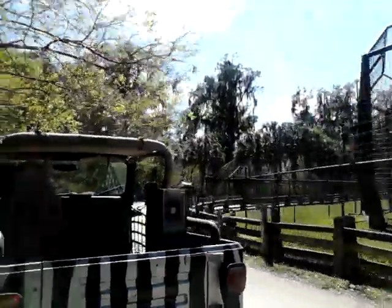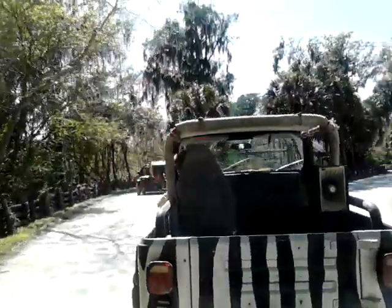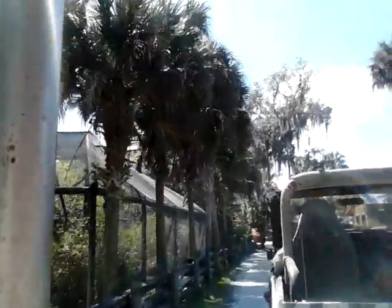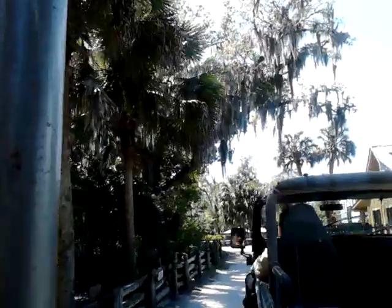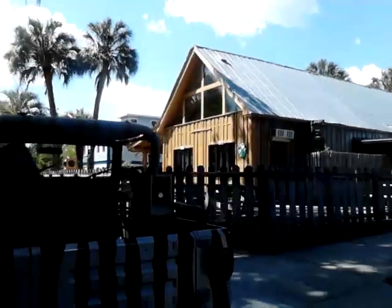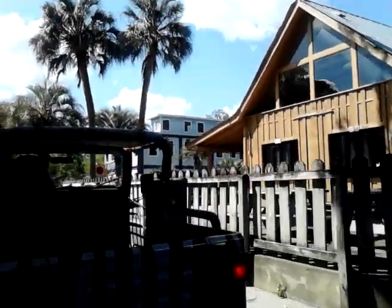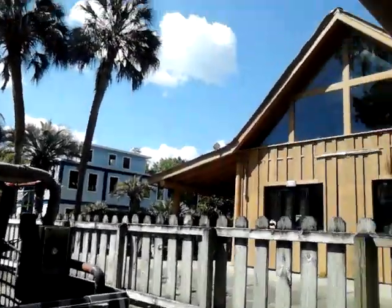And that's pretty much the end of our Jeep Wilderness Trail ride. Now when you exit the trail, please watch your step, watch your head. If you hit your head, please watch your language. And have a great day here at Silver Springs. Have a safe trip home, wherever that may be. And thank you very much for being part of the Jeep Wilderness Trail ride. Y'all have a great day.